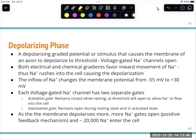But first, we have to reach threshold with a stimulus that comes in. So when that threshold stimulus comes in, we depolarize our cell. By depolarizing it, those sodium channels are opening. Sodium is going to rush into this cell, causing that cell to become positive. It goes from that negative 55, which is that threshold, to positive 30 millivolts.